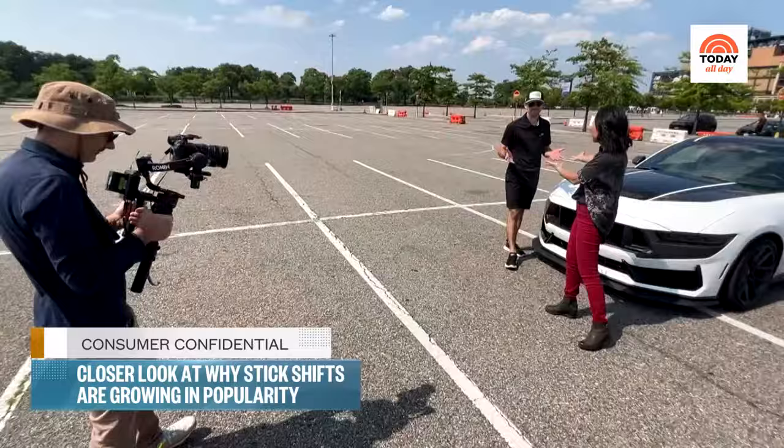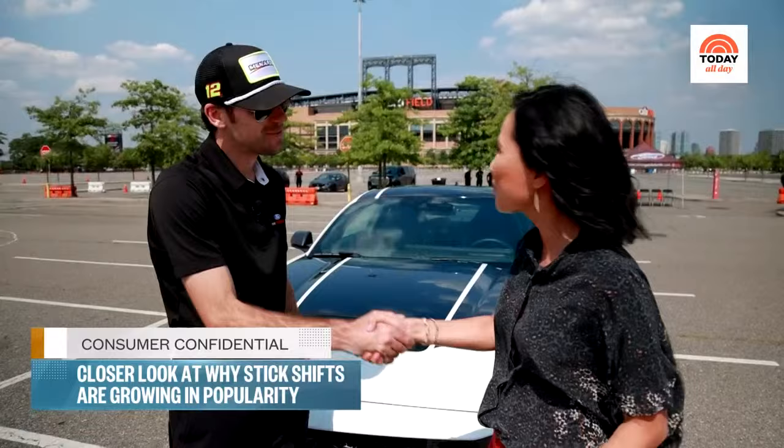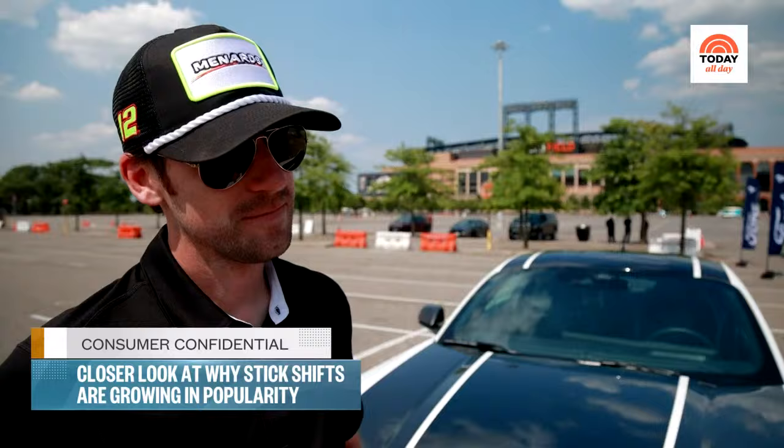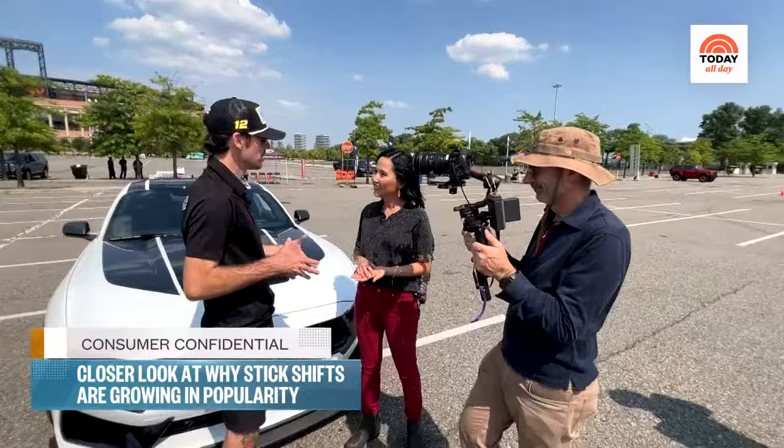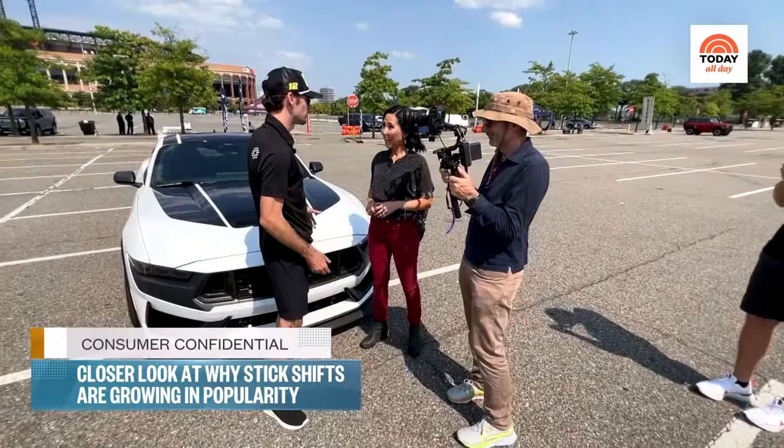NASCAR driver, Coca-Cola 600 champion, Ryan Blaney. Thank you so much for being here. So there is a rise in interest in these manual transmission cars. What's the appeal, Ryan? I feel like the appeal of manuals is it makes the driver feel one with the car. You're engaged. Yeah, that's a great word. It makes you very engaged with the car. So I'm really excited to show you around it.